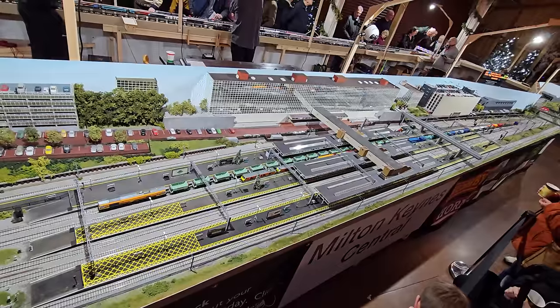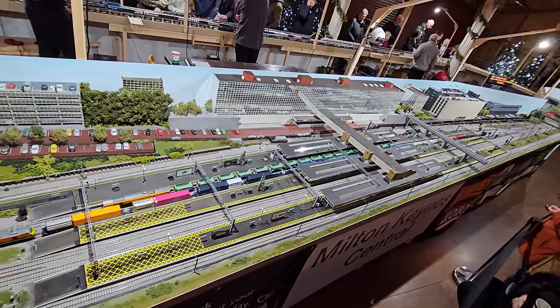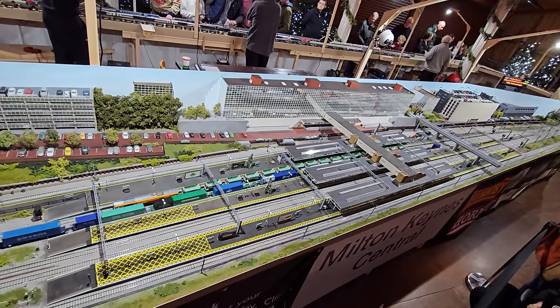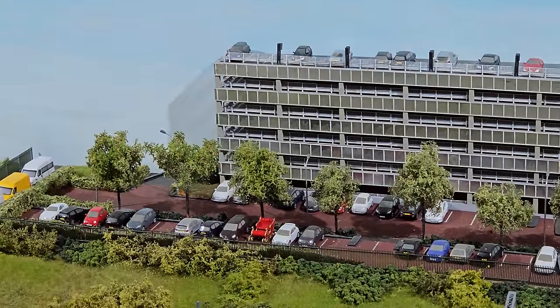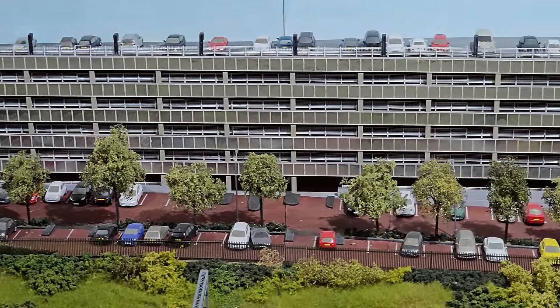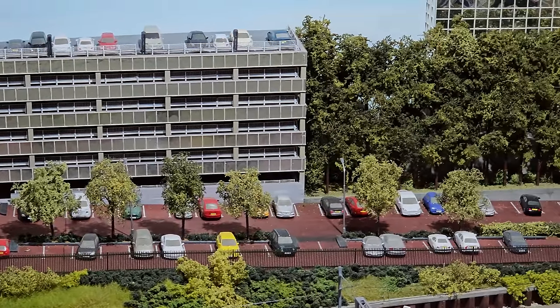Certain things have just been insane with this build. So for example, modern image cars, you couldn't get enough of them. So they had to 3D print their own and they had to make several hundred. Make them, design them, 3D print them, and then paint them up and spray them. And there's even the odd car for the odd member of the Railnuts team to represent their own car.